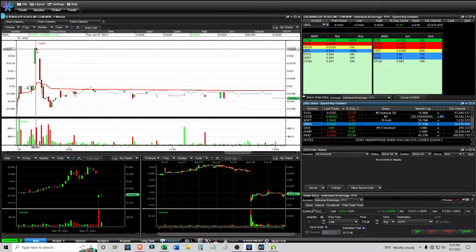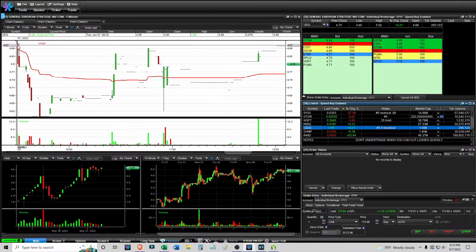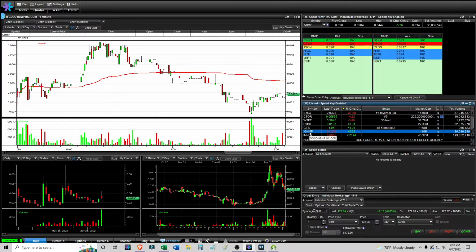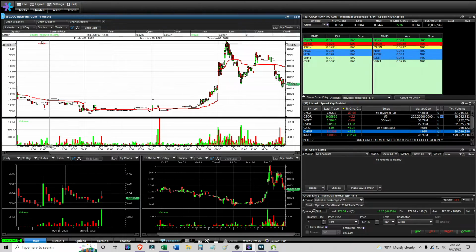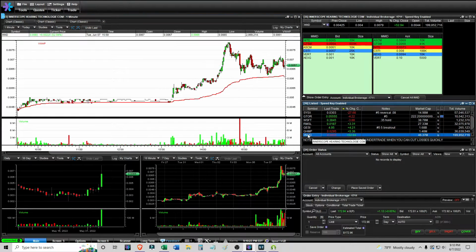RMSO had a really sketchy uptrend up here, then it just sold off. GESI, I was watching for a potential break past 5, even though the volume isn't that nice. It didn't really do it, so there was no setup there. I wasn't too interested in GHMP. Let me actually just zoom this in so it's properly showing just today.